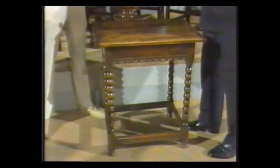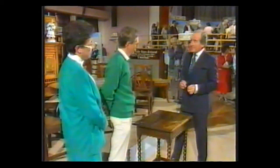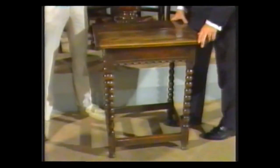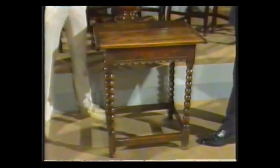Well, when you first look at it, it's such a pure little table that it's almost difficult to believe that it's right, especially these days, when such things are quite rare. How long have you had it? My father bought it in 1947. 1947, just after the war, right? I wonder how much he paid for it then. £6. Well, that wasn't a bad price for a little oak side table.